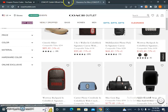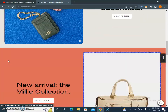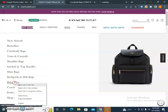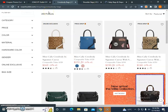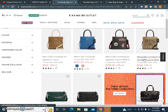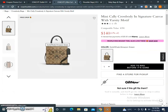Other than that, if you check Coach Outlet and go into different sections, for example bags, crossbody bags, shoulder bags, or baby bags, I will still see some exclusive offers running even in these sections. You don't need to go into the clearance section, because on the main category you still see 48%, 50% off. You don't need any confirmation. You just need to check this and then buy these items, and they will be good to go for you in the upcoming season.